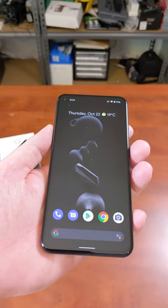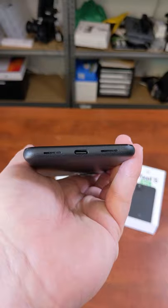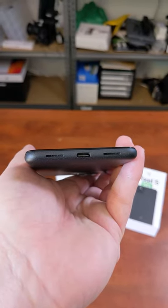All three Pixel phones have Google's awesome software baked in, including the awesome camera software for those perfect selfies. USB-C is standard, as is 128GB of storage.